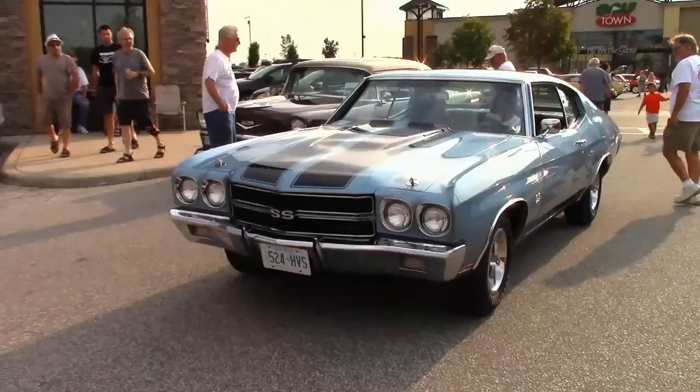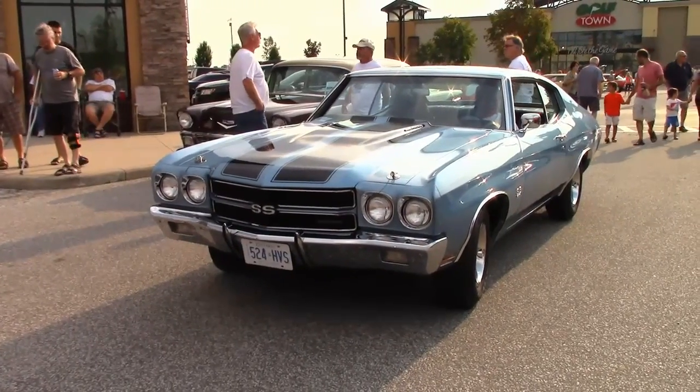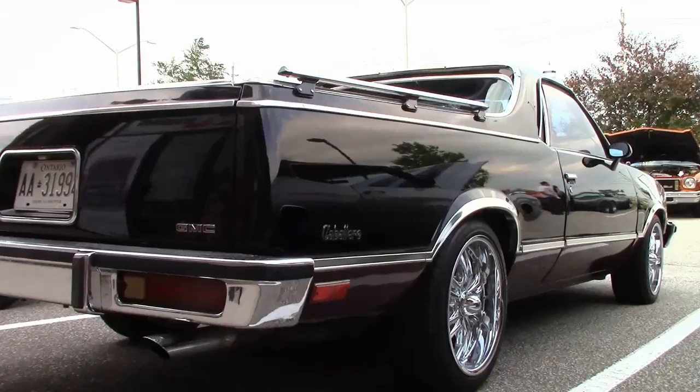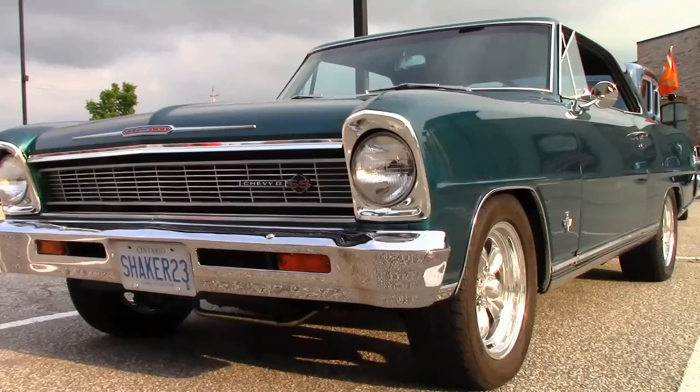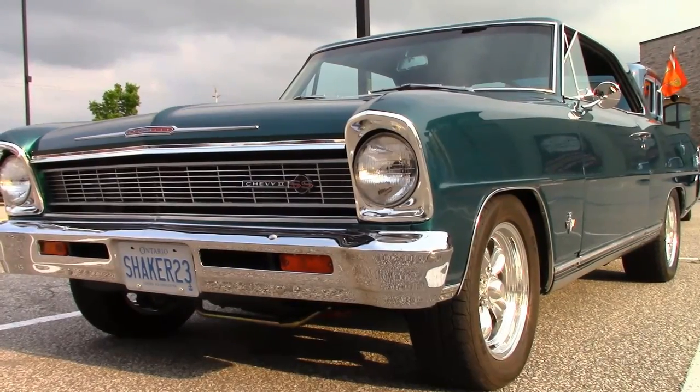Well, this is going far too long, and I'm sure you're tired of me yakking at you. As usual, I couldn't get all the cars in, but these are a few of them. Beautiful cars, like Roy's '66 Chevy II SS with a 327 and 4-speed.